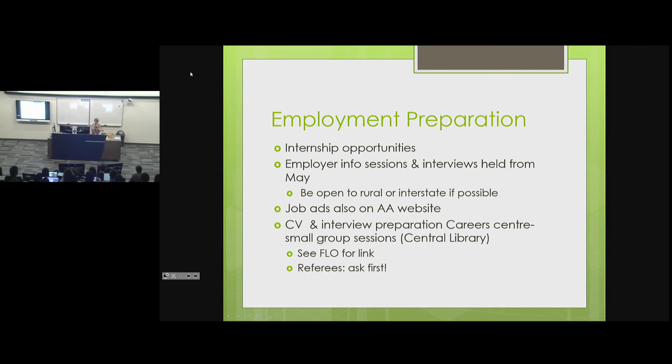My advice when thinking around jobs is the need to be flexible. Consider interstate, if you can. Consider rural locations, if you can. Then your chances of finding a position will increase.